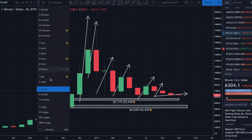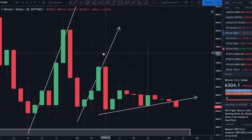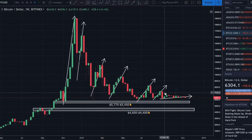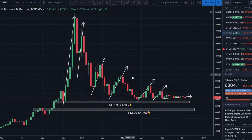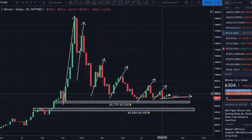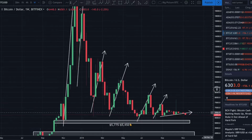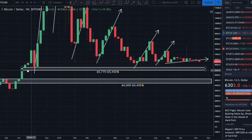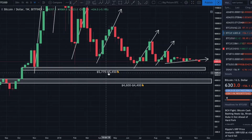let's throw up the weekly chart here so you guys can see a little bit better. I've shown you guys this in the past, if you watch my past videos, how the market has been slowly weakening all year to the point where now we're just at a flat line. But what I want to point out this time is this very strong demand zone that we'd have down here between about 57.75 and about 54.50, somewhere thereabouts.